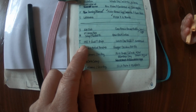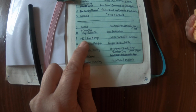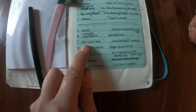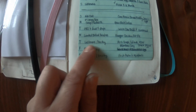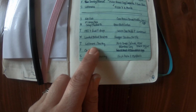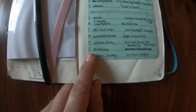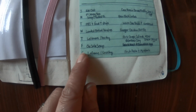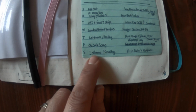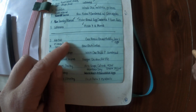Tuesdays are usually one of the days that we do our wild and free play dates, so I try to make Tuesdays a lunch that we can easily take along with us. Wednesdays, loaded baked potatoes. Thursday, leftover or snacky lunch, depending on what everybody wants. Friday, chicken salsa soup. This is an Instant Pot recipe, and as always, I'll have all the links down below.